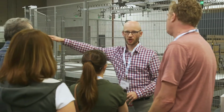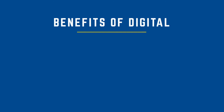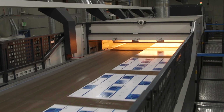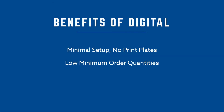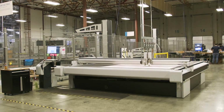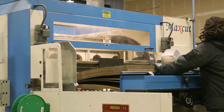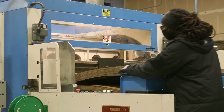What are some of the benefits of digital? Compared to our flexo presses, digital presses require very little setup and they do not use print plates. The image is printed directly onto the substrate, powering a myriad of capabilities and order quantities as low as a single box. Low and mid-volume orders are converted on our digital CAD tables, while higher volume orders are die cut in our main box plant.